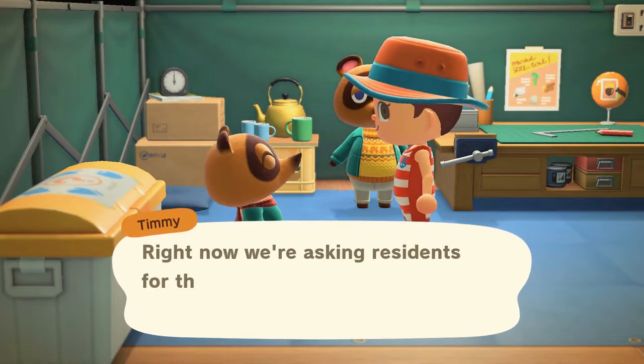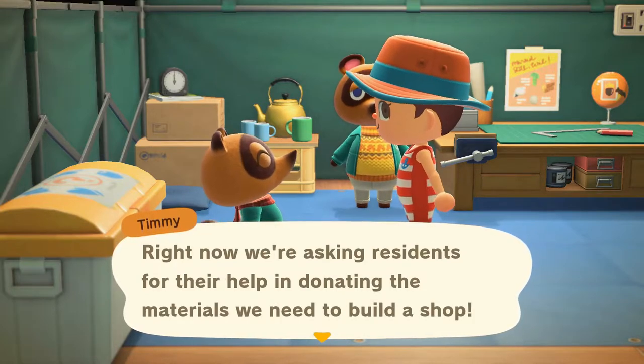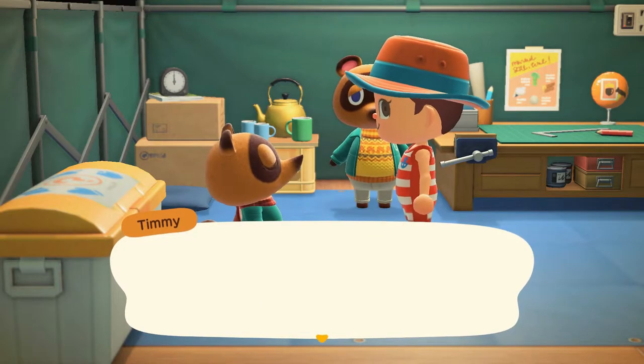So about building that shop, Timmy, where right now we're asking residents for their help in donating the materials we need to build a shop. I'd like to donate. Oh, you'll make a donation? Thank you so much for helping us.